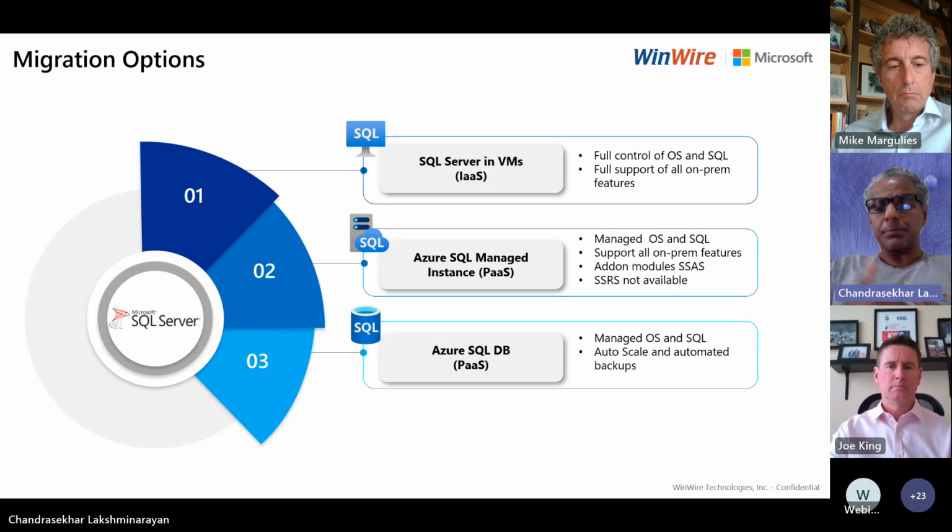As I said, when we talked about those, the first option is SQL Server and VMs. It's an IaaS-based setup and capability that you're enabling. Here, the customer continues to have full control of OS and SQL, which means the same version that you've been running on-prem, assuming it's a supported version, is set up on the Azure cloud. There's full support for all on-prem features. For example, if you're using customized versions of SQL Server Reporting Services, or you have SSAS that you're running in your on-prem SQL setup, all of those would be supported when it's migrated to a VM-based capability on cloud.